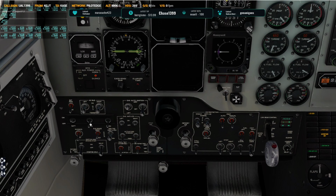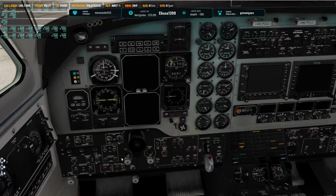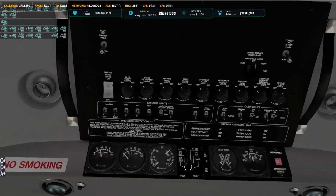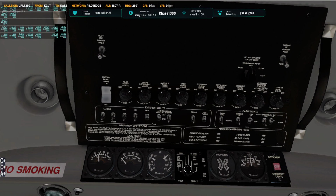Reset. Gen 1. So we'll leave that on. Check our volts. I got 28.